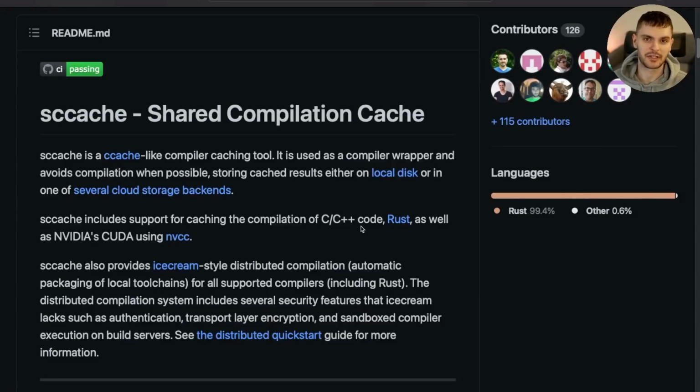Speaking of fast iteration, one of the slowest parts of iterating on a Rust program is waiting for it to compile. To decrease compilation times, you can use sccache, otherwise known as Shared Compilation Cache. sccache is actually a Mozilla project. It's a compiler wrapper that allows you to share build artifacts across different workspaces.